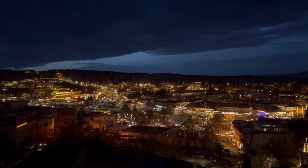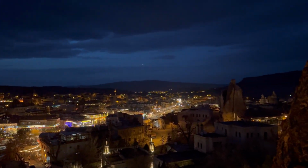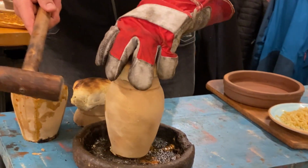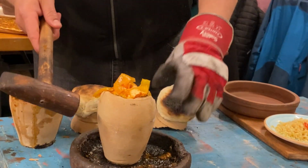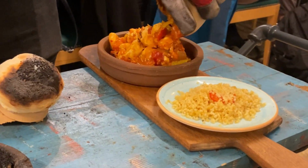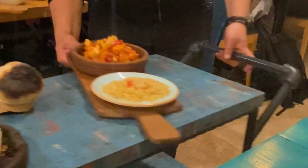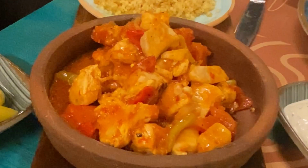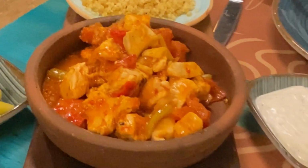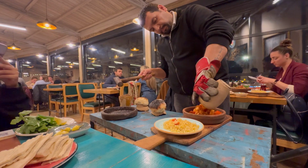We had ordered the local famous dish of Cappadocia, which is tasty kebab. In a hot pot they will serve chicken or beef, lamb, whatever you order. We ordered chicken, and this was there. This is the famous dish which they serve in this clay pot, and they will break it like this and serve it like this. With this we had pita breads and sauces and rice, the yellow rice, as you can see. So yes, the food was good.